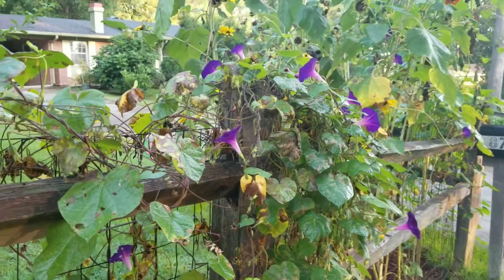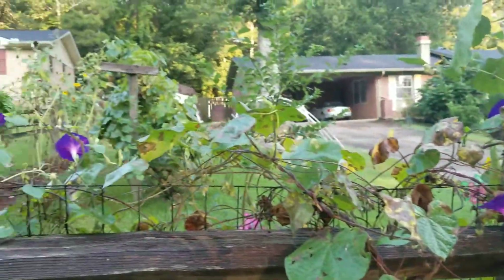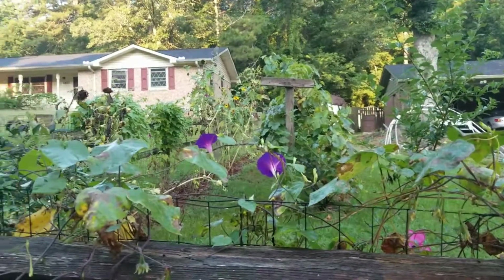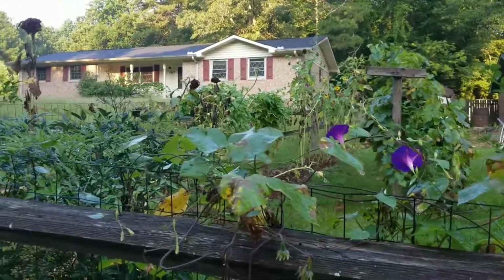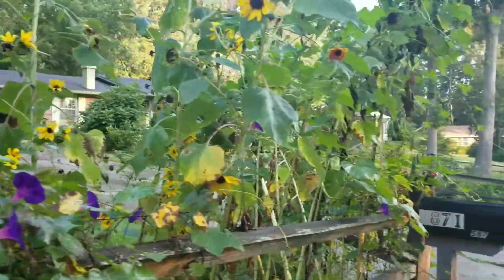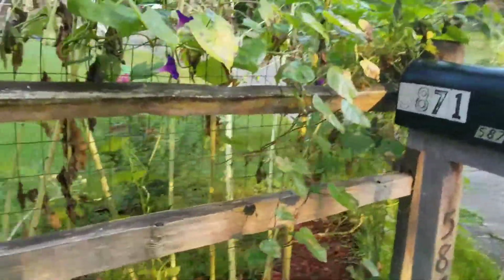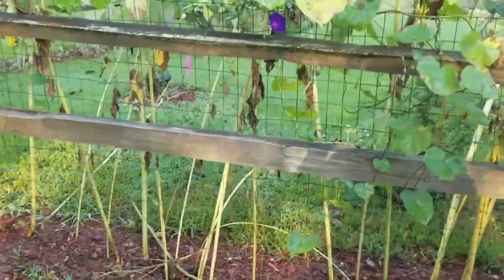Welcome to my yard. At the request of some folks, I am giving you a little bit of a tour. Bear in mind, it's not at its peak. As you can see, the sunflowers are starting to fade, but the morning glories are pretty darn glorious.